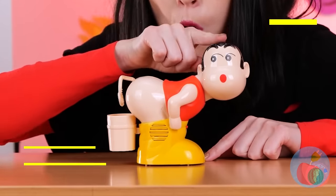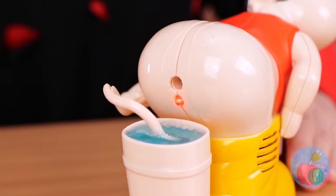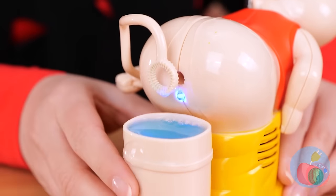Girls, it's playtime. Ooh, a bubble machine. Wow, this toy really helps you hold your breath. Do you think it will blow away the competition?